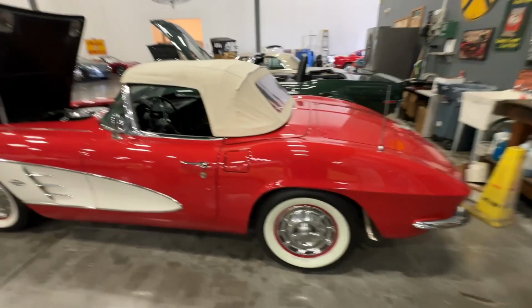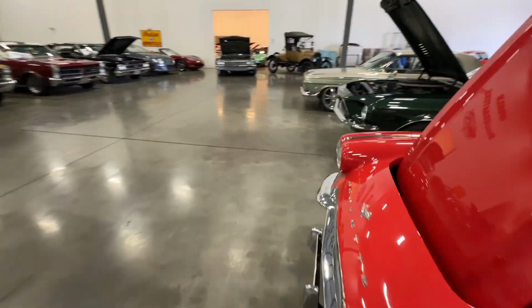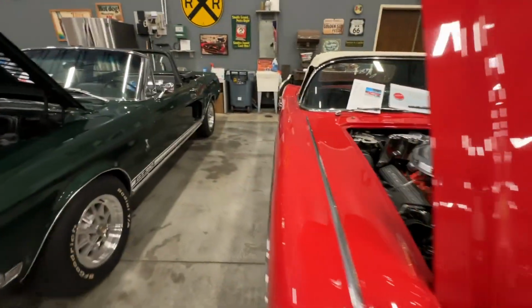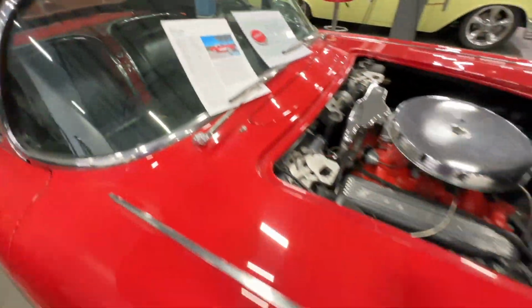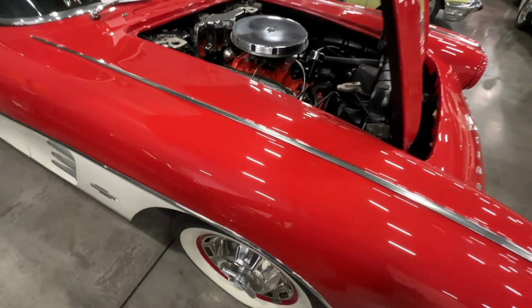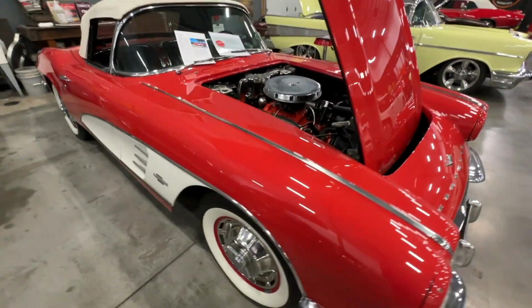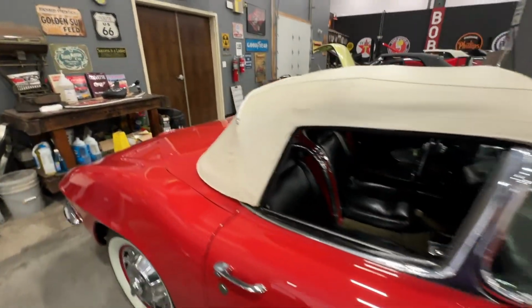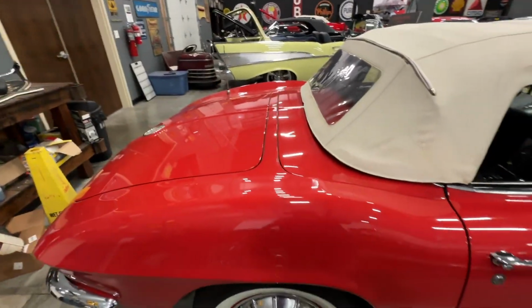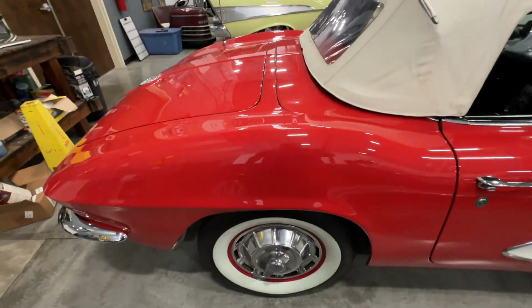Here we go, Corvette. Is this a 50 or 63? Hold on. Let me see. 61. 61 Corvette. 89,000. Still has everything in it. Look at this thing. It's absolutely gorgeous. My uncle, if he was still alive, would absolutely love this car. He'd be freaking out, showing him and his Vette club boys this stuff.